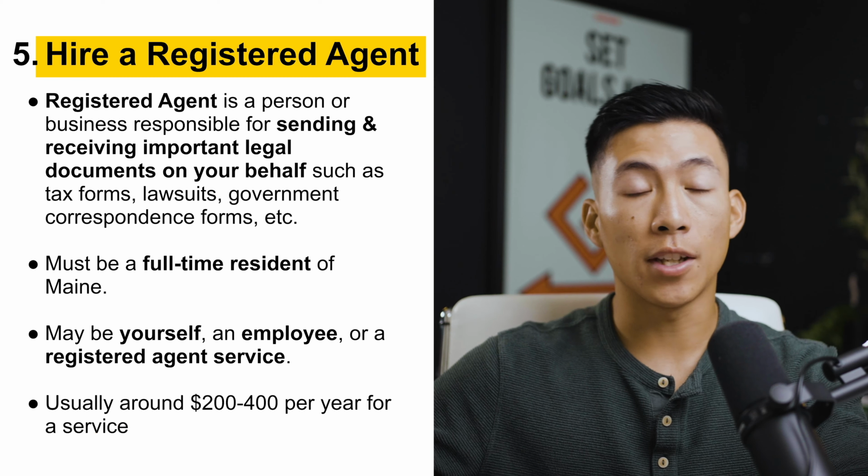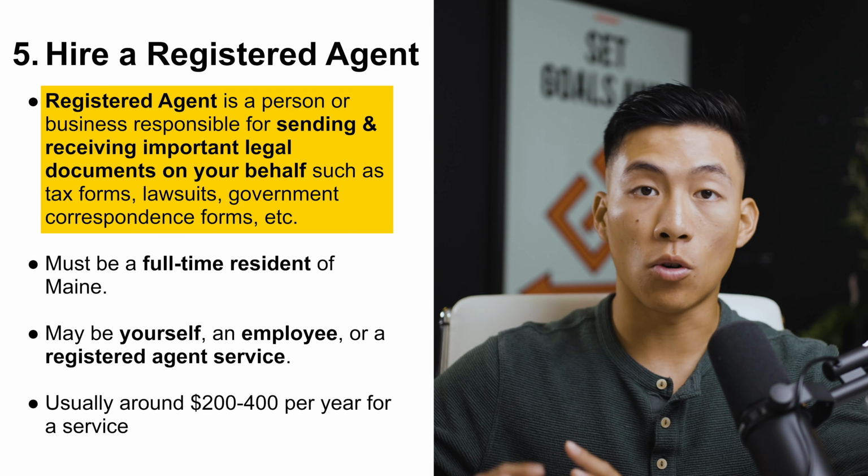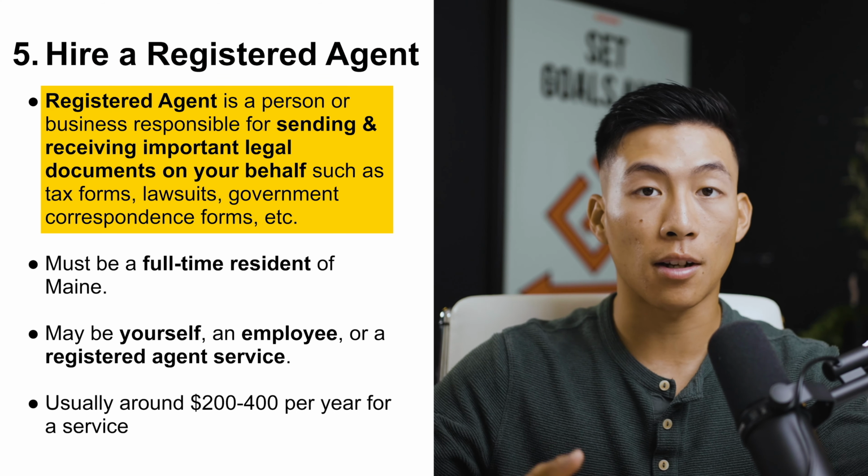Step number five is to hire a registered agent. Now, this is the person or business who's going to receive all legal documents on behalf of your business.